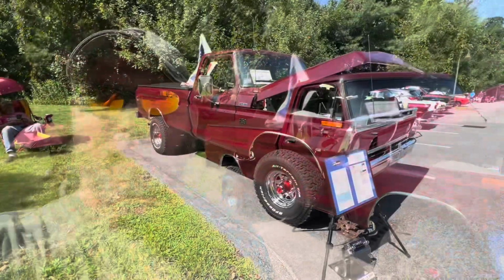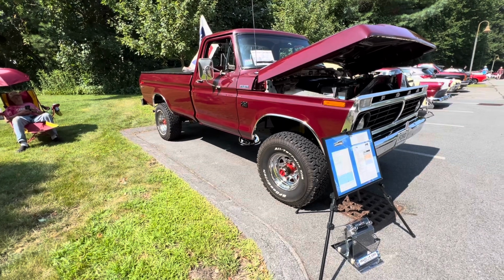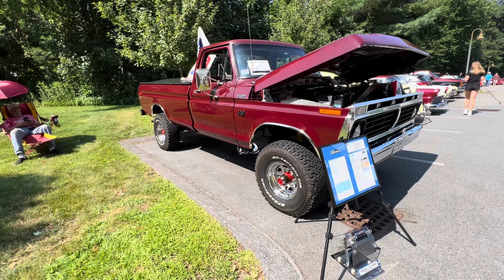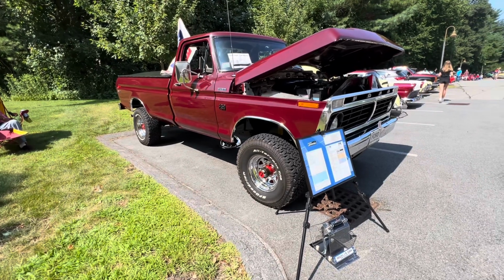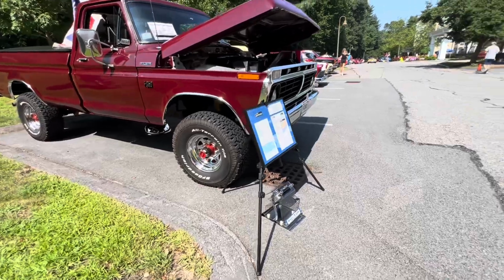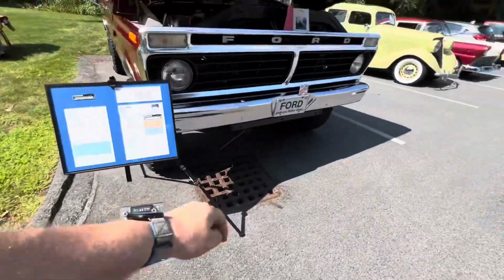'73 F250. Beautiful truck in red with the mag wheels. Obviously the BF Goodrich all-terrain TAs, long bed, tonneau cover, love the flag. This has a 360, four-wheel drive. I've talked a lot about these and I've showed a few. I'm going to show from the other side only because I don't want to get into the Marty report. It has the original AM radio.